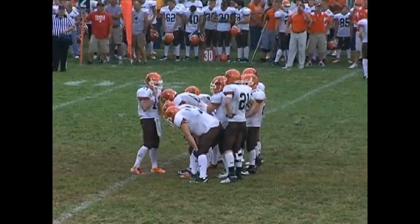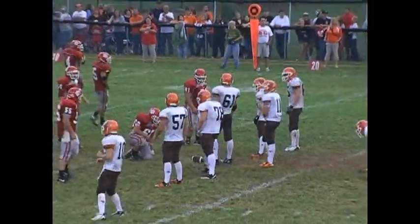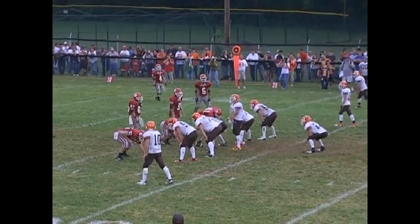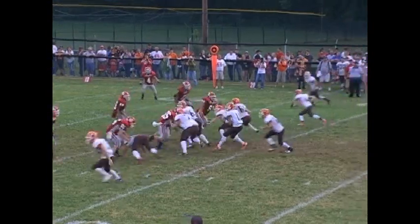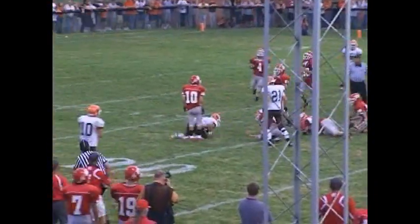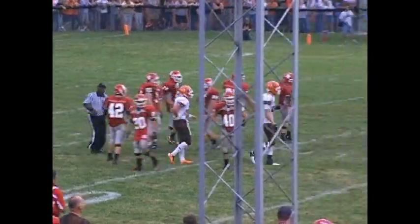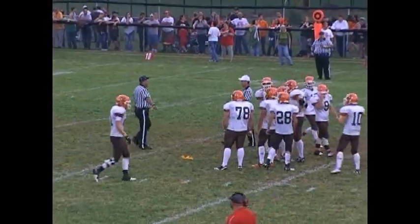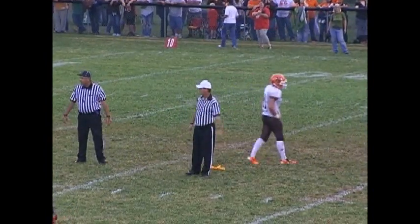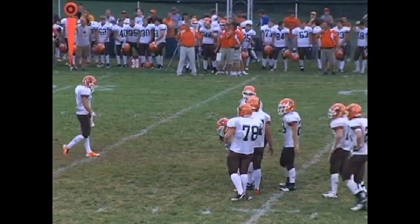Second and 9 for the Buckeyes at the Trimble 27-yard line, 2 receivers split out to the right, 1 to the left for Nelsonville-York. Dean back to pass. Now he'll run with it. A flag comes in. Dean takes it down to the 20-yard line. And again, that's usually in the spot of a holding call. We'll wait and see what it is. Looks like a chop block on the Buckeyes. Illegal block of some sort.